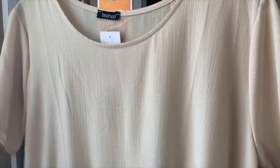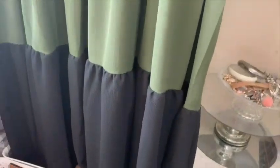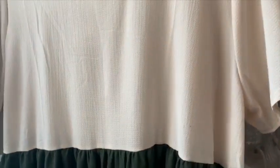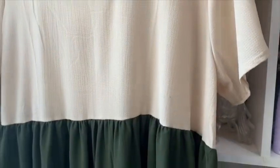I also got myself this little top, a little block colour top. So it's cream at the top, khaki, and then it goes down to black. I thought that'd be quite nice because the sleeves are short and they're quite wide, and I thought that would be perfect for me to wear with leggings, with my arm being in the brace. So I thought that was really pretty.